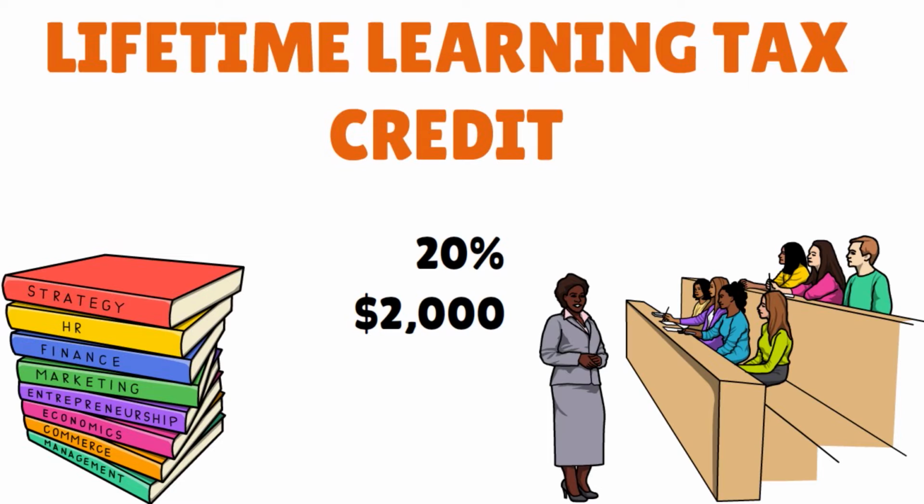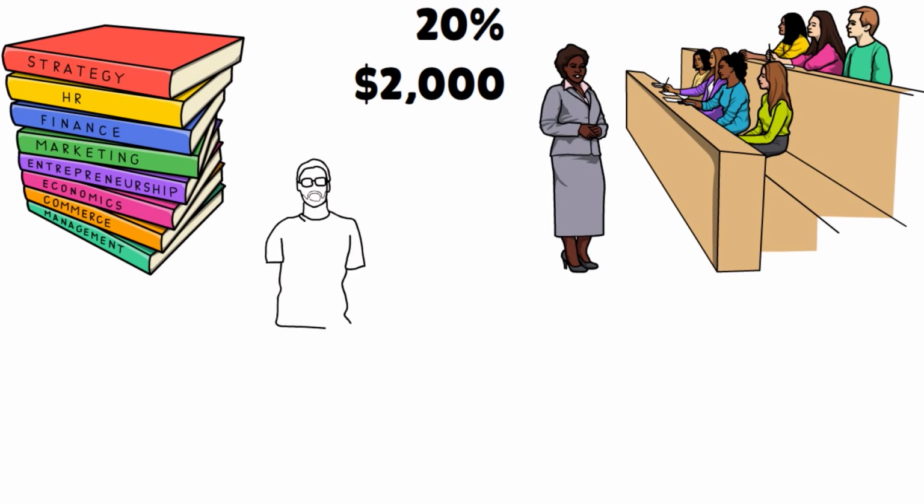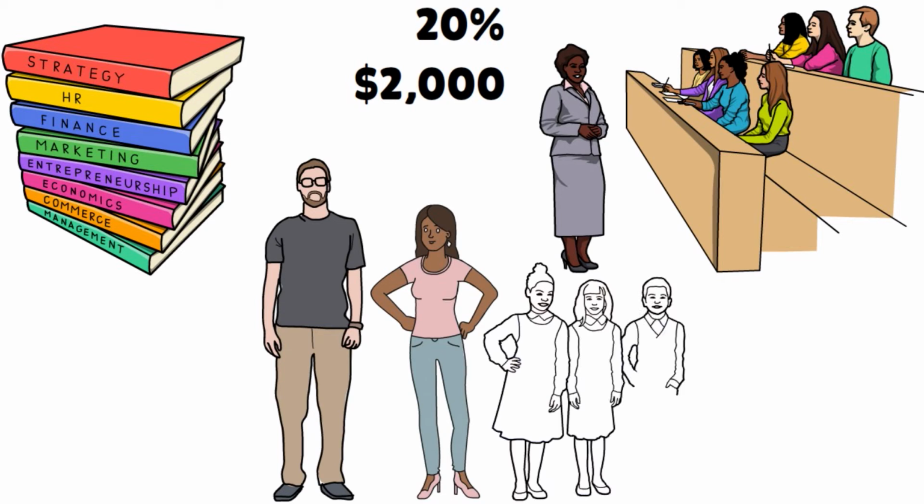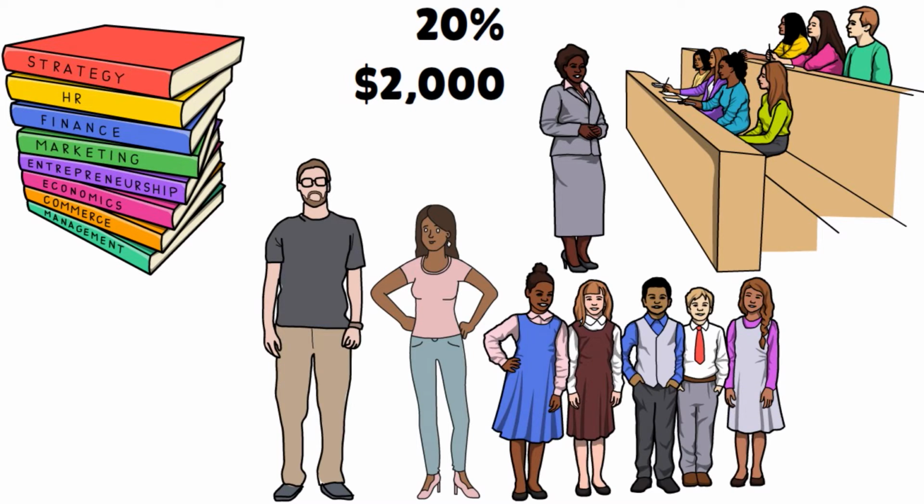There is also no limit on the number of years the Lifetime Learning Credit can be claimed for each student. And what we like with this credit is that you can claim it for yourself, your spouse, or your dependent for up to $2,000 per family each year.